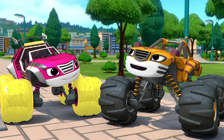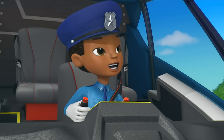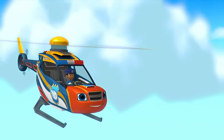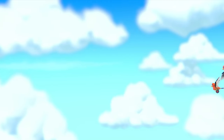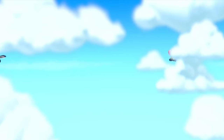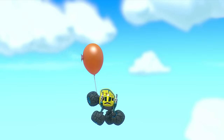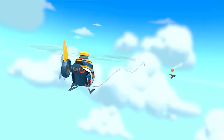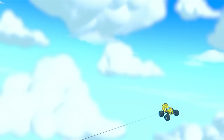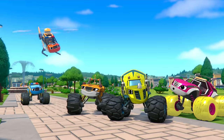Now there's just one friend left to rescue. Zeg! Don't worry, Zeg. Our police helicopter is on the way. Help us look for Zeg, the dinosaur truck. When you see Zeg, say Zeg. Zeg! Not me! And that's her! Helicopter Blaze to the rescue! Yay! Getting rescued! Zeg! All right! Thanks for rescuing us, Blaze!